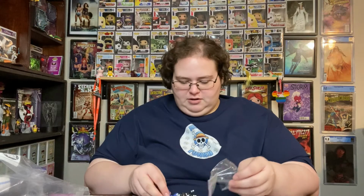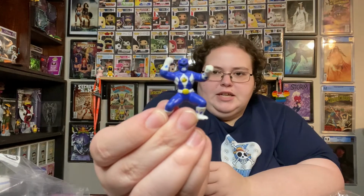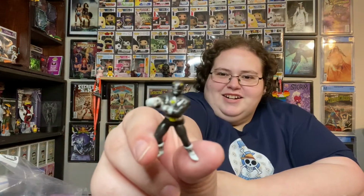3 pieces. So here are all the guys really bulked up together. This one is very similar to the one we just opened, but this one has the coin on his chest and a slightly different pose. So Red Ranger, Blue Ranger is Billy, and Black Ranger Zach. It almost looks like Cyborg's pose when he's using his arm blaster. But yeah, so there's Zach.